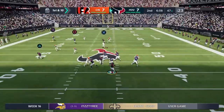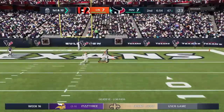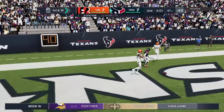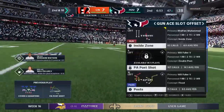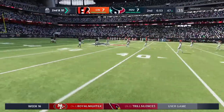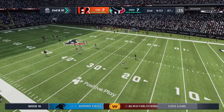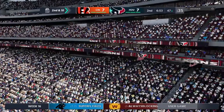Off of play action, it's Watson. He'll let this go for the end zone. And it's knocked away and incomplete. Will Fuller was the intended target, and that'll bring up second down. They've given up a few first downs on this drive, but getting the incompletion there, that should give them something to build on and maybe turn the tide.